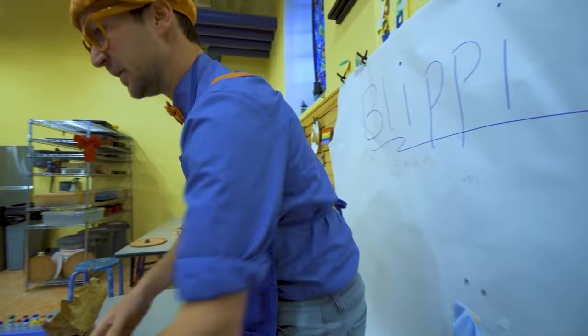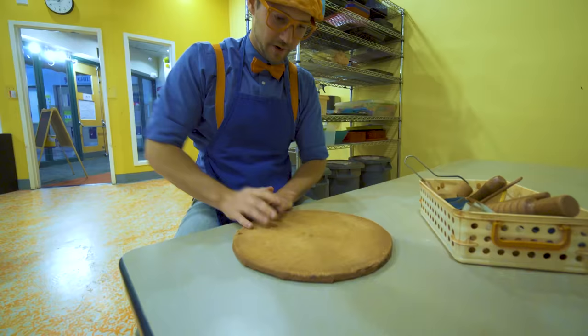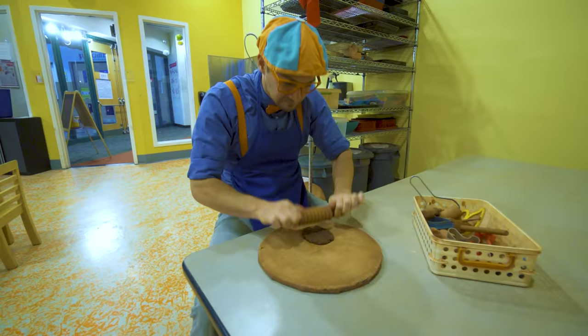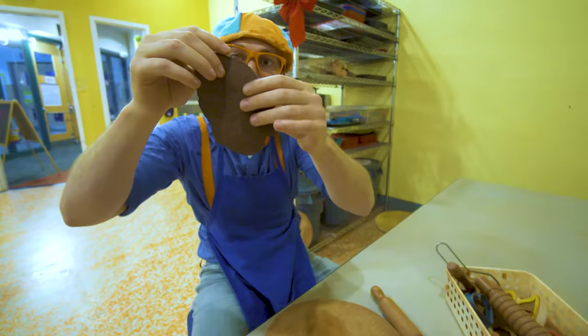Ooh, what's over here? Yeah! Some more art supplies! And this looks like a piece of clay. Whoa, it's really hard. And it's kind of a shape of a circle. So, I think we should squish it down. Roll it out. Look at it now. I made it really thin, so it can be a lot bigger.